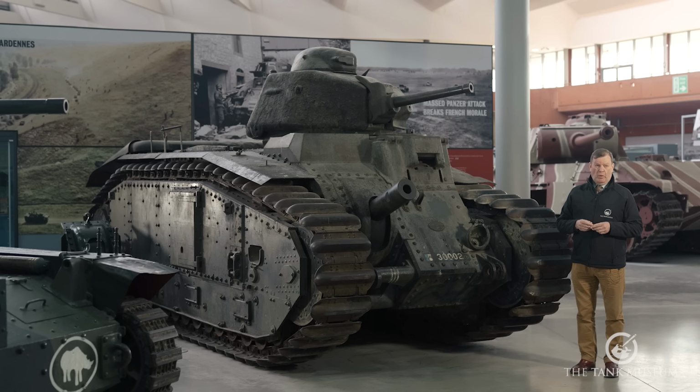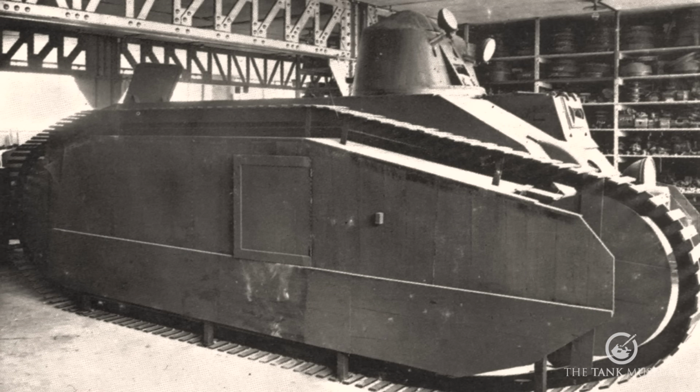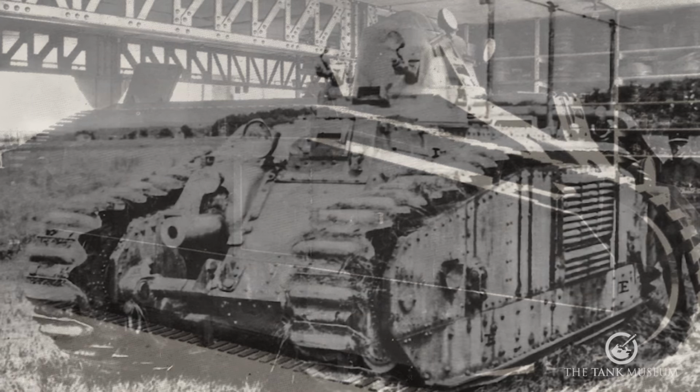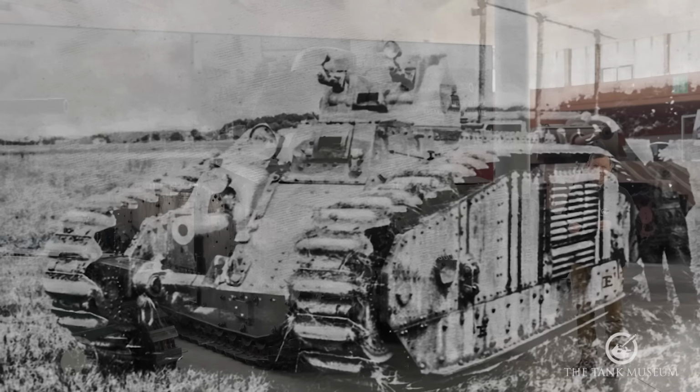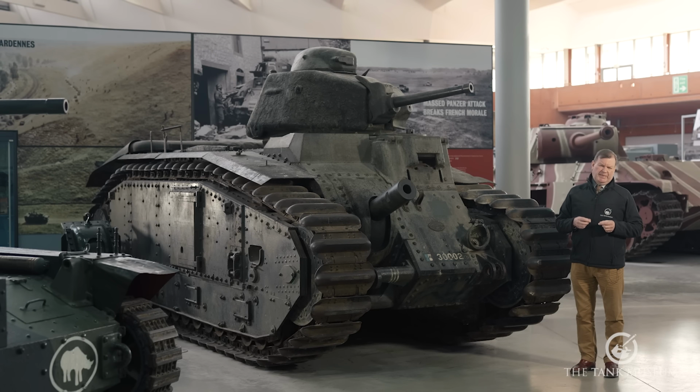The first wooden mock-up of the tank appeared in 1926. The first actual prototype doesn't appear for another 10 years. And this has got quite a lot to do with the febrile state of French politics in that period. But also there is a disarmament treaty, which bans the construction of tanks weighing over 20 tonnes. And it's not until that's lifted that the development process can continue.